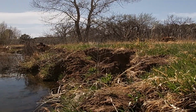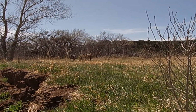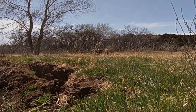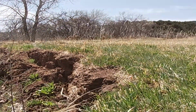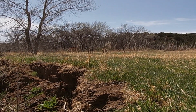We're kind of stuck over here. These horses started running at us. I think they're being friendly, but we're not sure, so we're just kind of hiding out on the bank. I think he was being friendly. He didn't look like he was. We're just trying to be safe. Oh, now they're all looking at us, kind of strange.